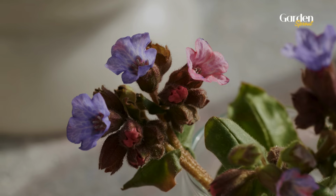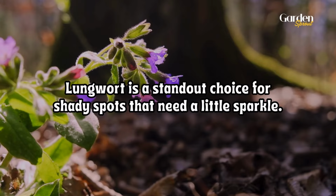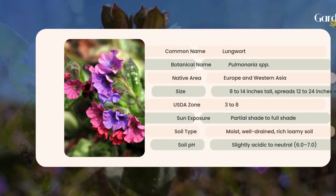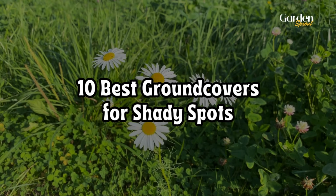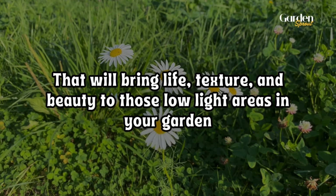With its early blooms, attractive foliage, and easy care nature, Lungwort is a standout choice for shady spots that need a little sparkle. And there you have it, 10 of the best ground covers for shady spots that will bring life, texture, and beauty to those low-light areas in your garden.